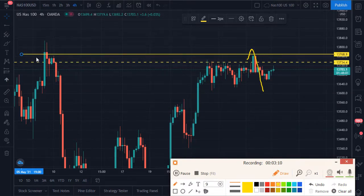But if you draw double lines like this, you can see something like that also happened here. Sometimes it's a bad thing, because you can buy here and then the market just turns down. Even here, if you bought, the market would just go down.